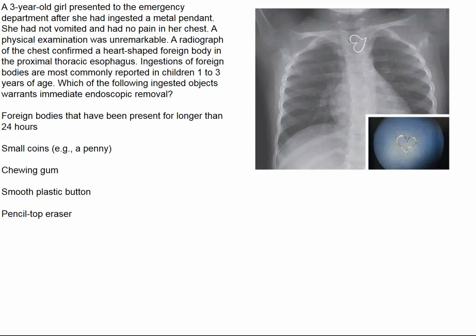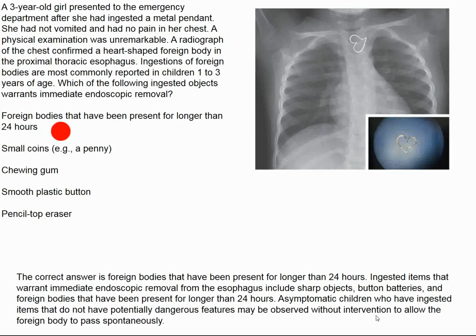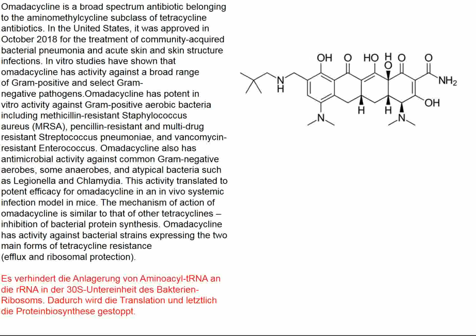We don't know exactly how long it's been there, but I would think that it's probably stuck in the upper esophagus and we ought to get rid of it. And so that's the answer. Foreign bodies that have not moved in 24 hours that are easily accessible should probably be removed. It's not a toothpick. Last week we had the disaster with the toothpick, and toothpicks generally don't pass spontaneously.